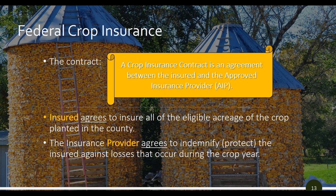Further on that slide, you're going to see that the insured agrees to insure all the eligible acreage of the crop in the county. And again, the insurance provider agrees to indemnify the insured against losses that occur during the crop year.